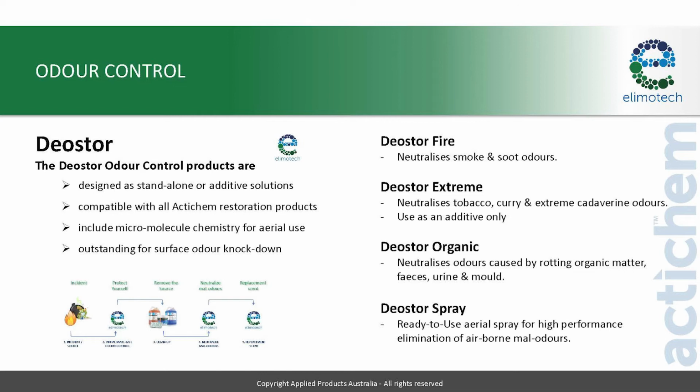We do also agree that most of the times we are tackling the surface of these situations, and what about the odours that are still left circulating in the air, possibly even through the air conditioning system. The Geostore spray is a great product to have on hand. So when you have completed the job, you run through the rooms and give a puff of the Geostore spray, ready to use in a spray bottle, into each of the rooms, and that certainly freshens up and removes any of the final odours that might be drifting around in the air.